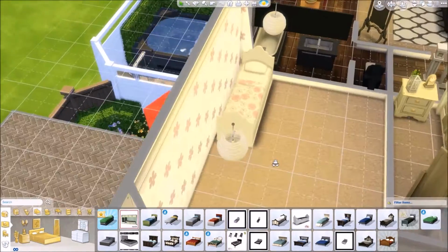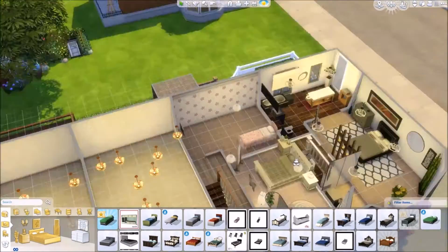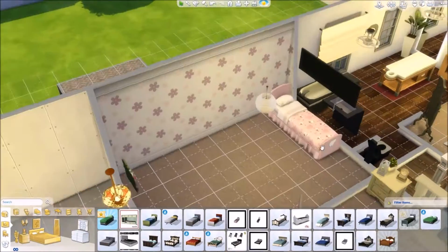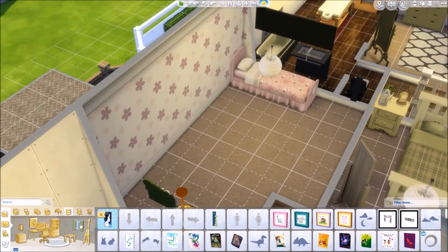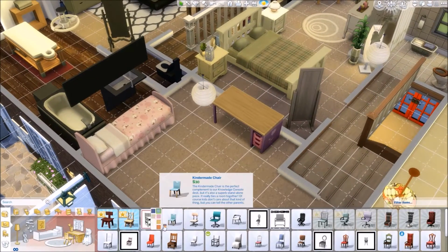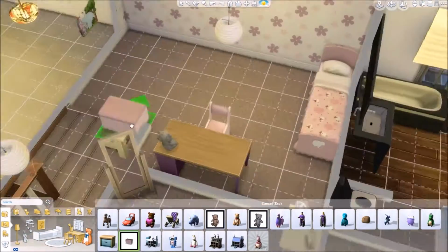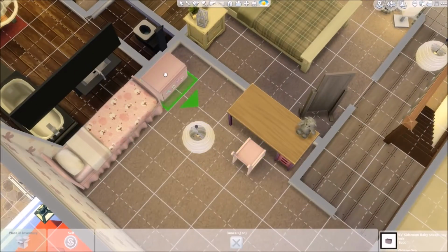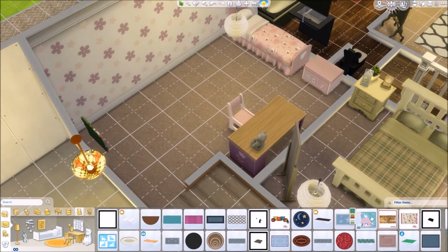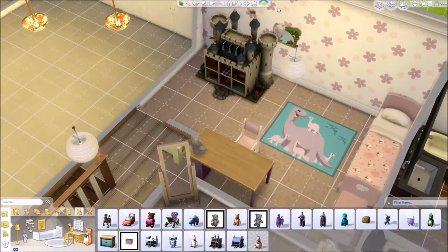Like I mentioned before, she does have a little girl, so I spent a little bit of time choosing a bed, and I went with this custom content one in the end. And then I get on to the fun part. I get on to putting loads of toys and all kinds of exciting stuff in her bedroom. I put a desk in there, but I don't know whether I keep the desk. I think I get rid of it in the end. And I get this really cute rug, and it's just the perfect little girl's bedroom.